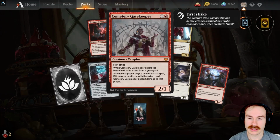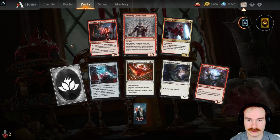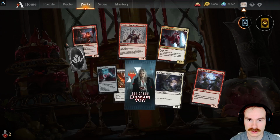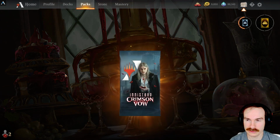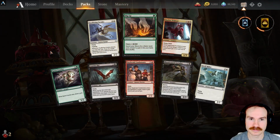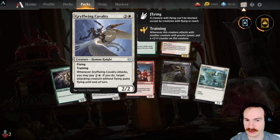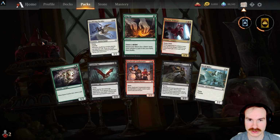Alright, here, yeah, Gatekeeper's a pretty cool one. It's a 2-mana, 2-power first striker too, so nothing wrong with that. Voltaic Visionary's good too, as is Sigarda's Imprisonment, but alright. And finally, probably the Cavalry. It's got training, give other things flying. It's pretty sweet.